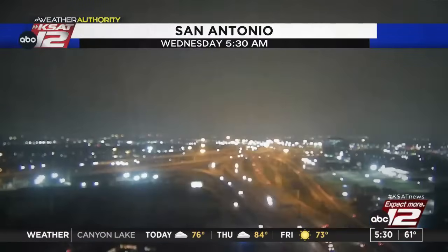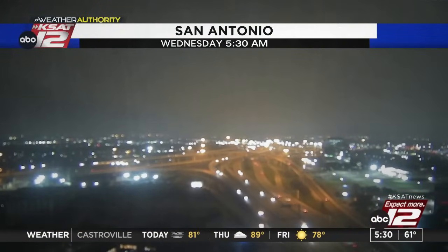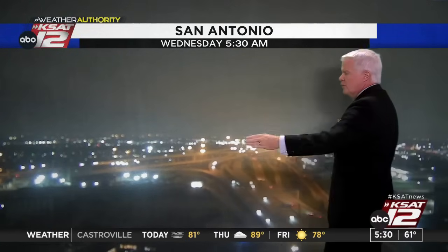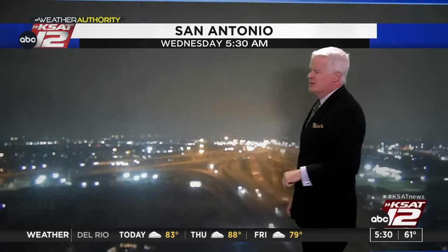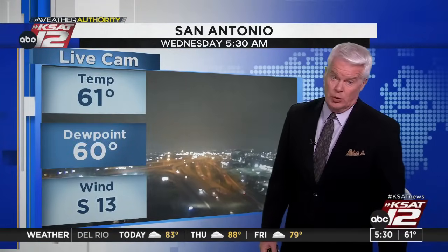We've got also some fog to deal with around the area. A little bit of mist, some damp roads. This is a look over there by 10 at 410 on the northwest side. As you can see, fog's not thick by any stretch over here, but you can see all that kind of haze and all that extra moisture off there in the distance. Temperature stands at 61 degrees.